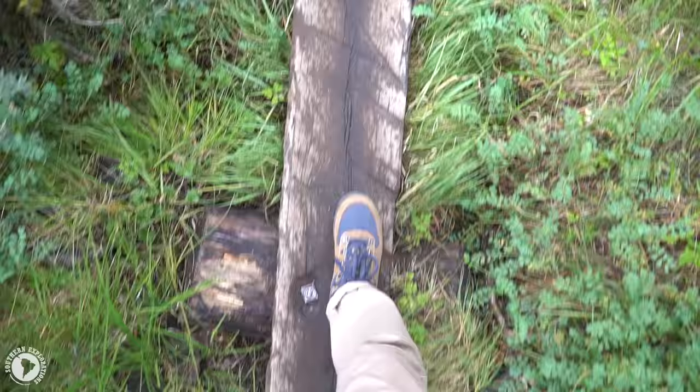Oh yeah, and I forgot to mention, yesterday I finally gave in and bought some pretty cool boots.